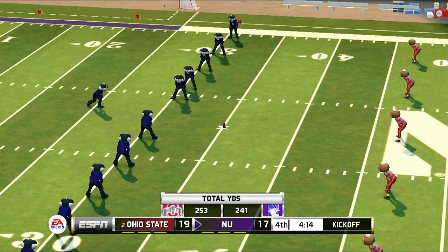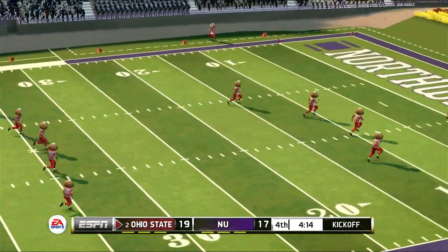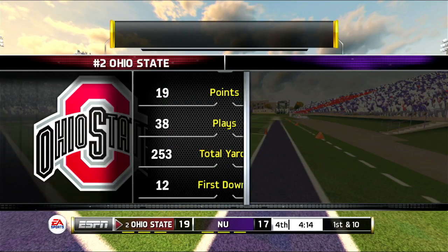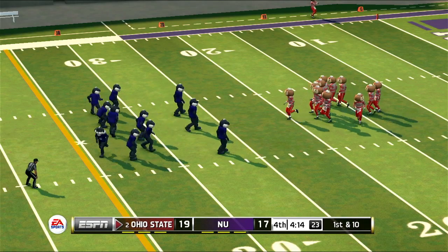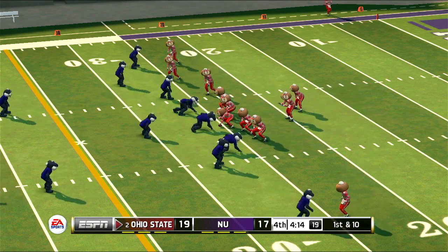And it looks like they're ready for the kickoff. Sends it sailing downfield, and they can forget about returning this one. Boy, this has been a fun game to watch, going back and forth and back and forth. It's almost like watching a tennis match here. Whoever has the ball last, my guess, will be the team that wins it. A score here might effectively end this one. Ohio State with a two-point advantage.